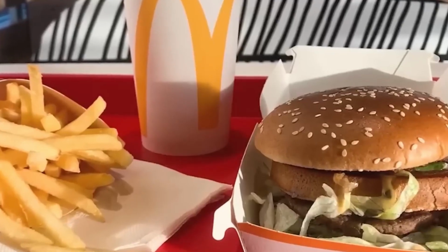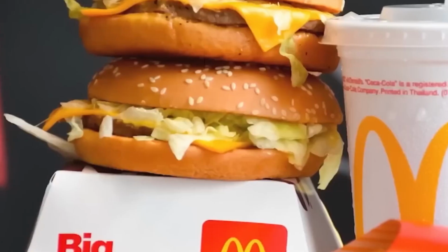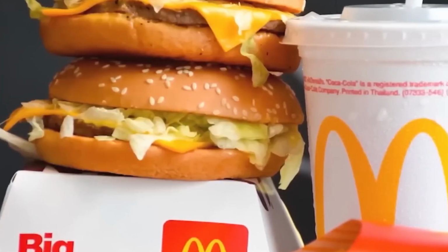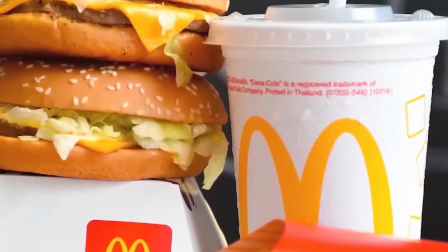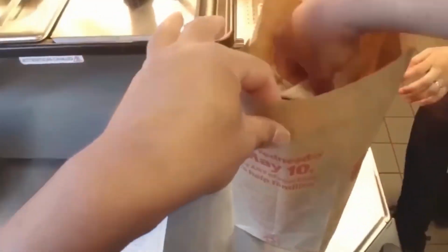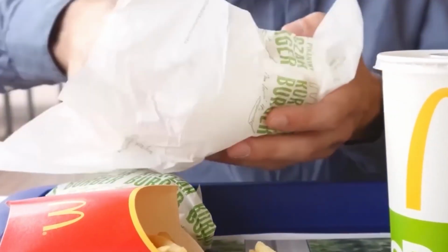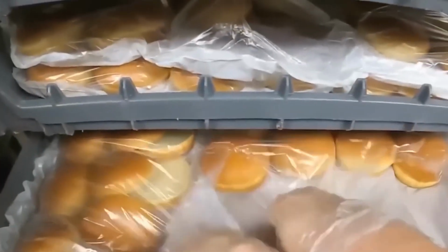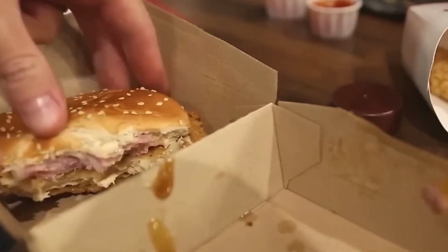And if that's how they treat the oil, just imagine what's happening behind the counter. Because according to former employees, the hygiene and training standards at McDonald's are worse than a gas station bathroom. And what they reveal about how your food is actually handled will make you question every meal you've ever eaten there. McDonald's prides itself on speed and efficiency, but former employees reveal that this obsession with fast service comes at the expense of basic food safety.